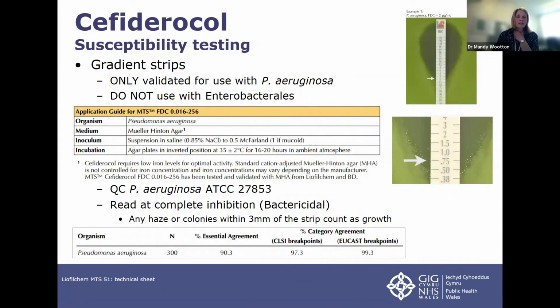You can test by gradient strips. At the moment, there is only 1 manufacturer which is validated. For the other manufacturer, the validation studies will be ongoing this year, so should be out at the end of the year. Just be aware that these will only be validated for use with Pseudomonas aeruginosa, so you cannot use them with Enterobacterales. And you will note that you use the standard Mueller-Hinton agar, not the iron deficient.